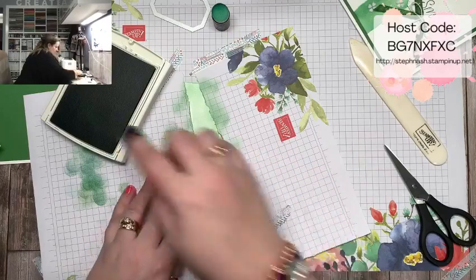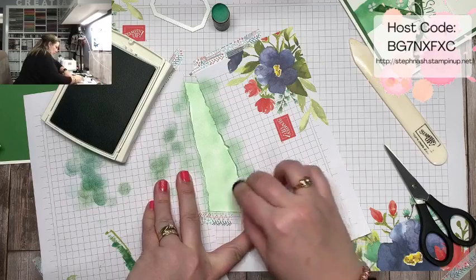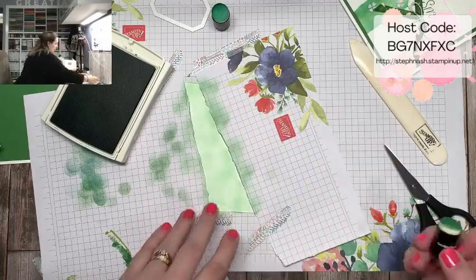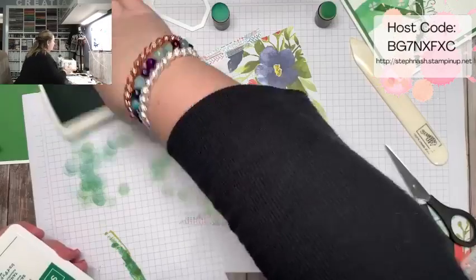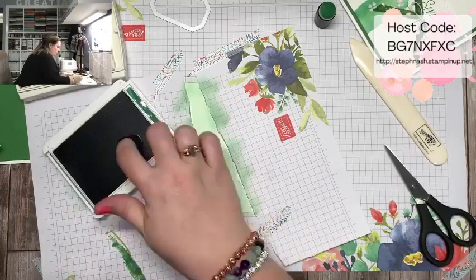Oh, you can see that cardstock is jumping around there. So I'm just going to hold it a little bit tighter here. All right, so I'm happy with that. Now I'm going to come in with the shaded spruce, and if I have to go back in with the garden green, I will. So same thing, shaded spruce, and we have a label maker, so I put labels on my daubers, and that way I don't mix the colors.